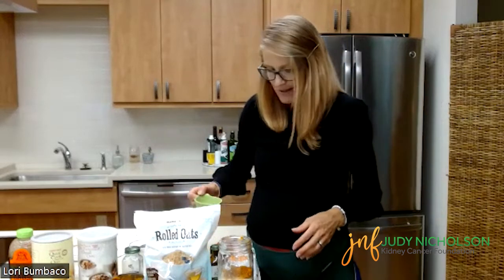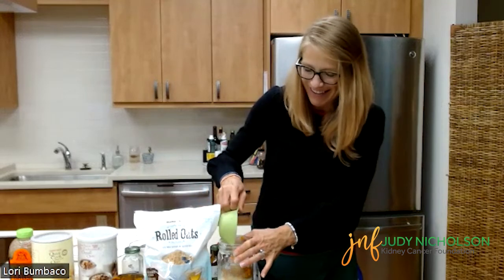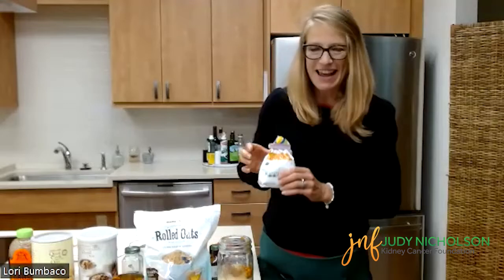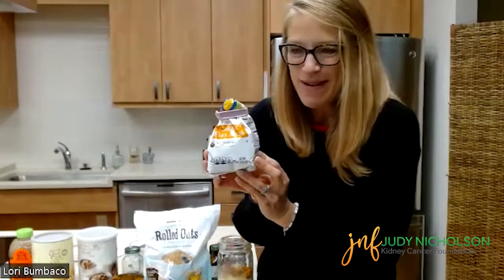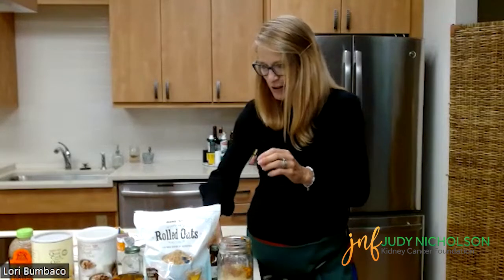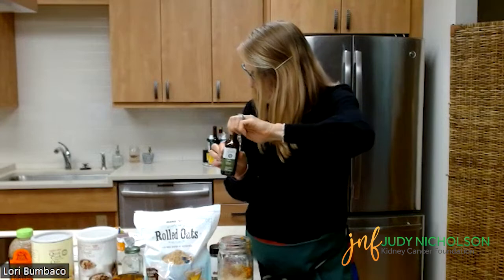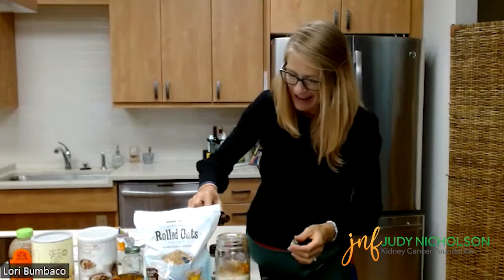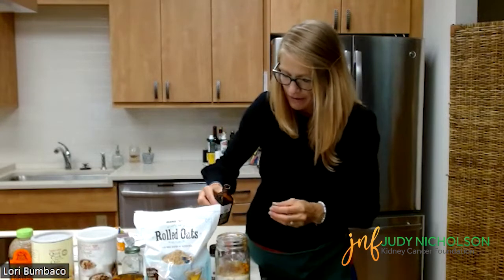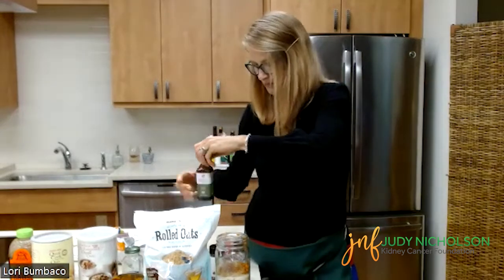And then I'm also going to add some ground flaxseed. You could add some chia seeds if you like. I love to have ground flaxseed on hand. It just comes pre-mixed in a bag. And then I'm also going to add a little bit of vanilla extract, so pure vanilla. And I think that's all we got. You could add a pinch of salt if you'd like. Completely up to you.